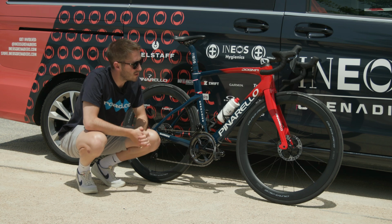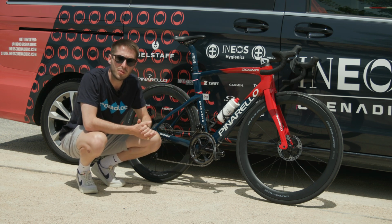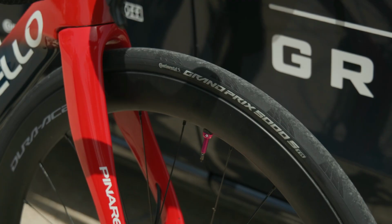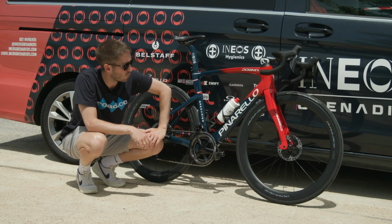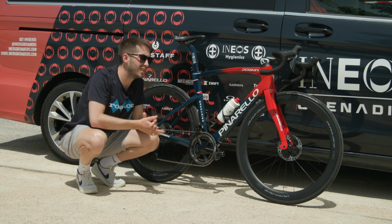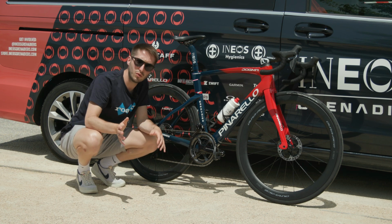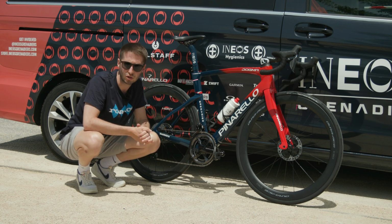The Dura-Ace theme continues with the C50 wheelset, and unlike Jumbo, who are in the car park beside us, Ineos are going for the tubeless setup. Those are Muc-Off tubeless valves. These are the Continental Grand Prix 5000 S TR tyres, and we would expect that they are running some sort of insert inside there just to have that bit of flat protection, but also to allow the riders to continue safely in a straight-ish line if they do have a sudden puncture.